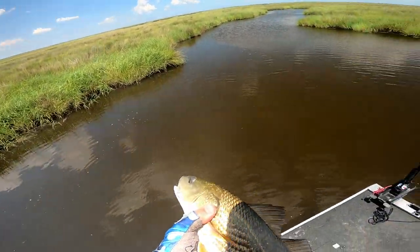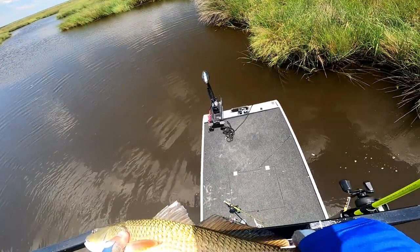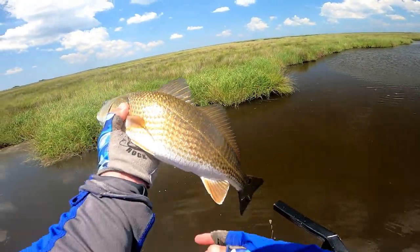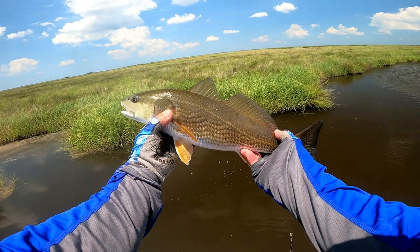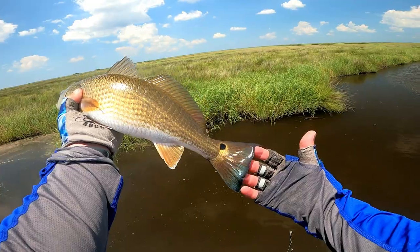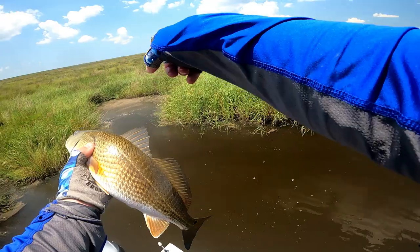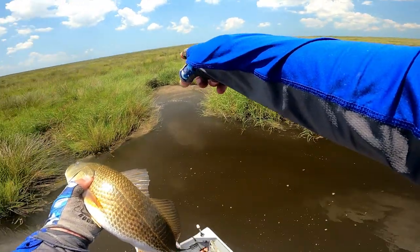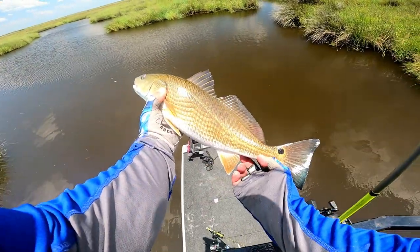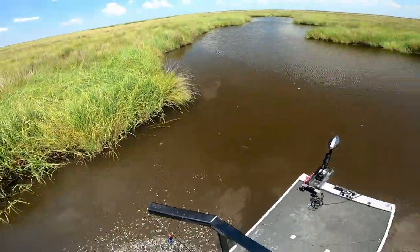Pretty this little red is. He'd be right at the 18 inch mark. Pretty, look at that blue tail. Wow, so pretty. He's got two dots on this side. He was right in that little scum. Beautiful red. All right, buddy. Thank you for biting.